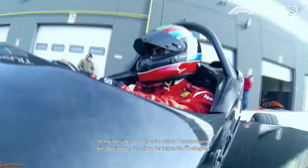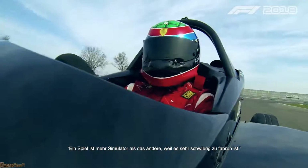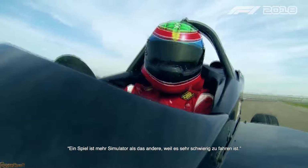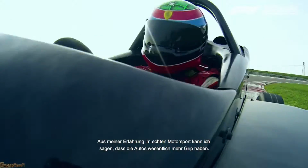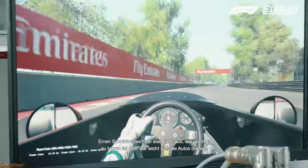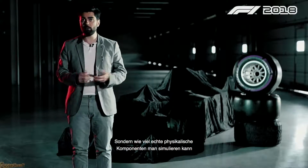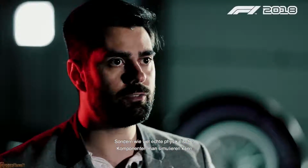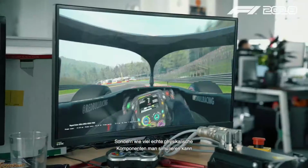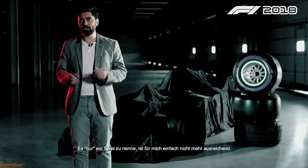In over 20 years of career between sim racing and real motorsport, I always came across questions like one title is more simulator than another title because it's very difficult to drive. With my real motorsport experience, I can say that real racing cars are made to have a lot of grip. To me, a simulator is not how easy it is to drive, how easy to make it spin. To me, a simulation is how many real life physical components we simulate. And especially this year, there are not many features that I can think of that we don't simulate. Just calling it a game, to me, is not enough anymore.